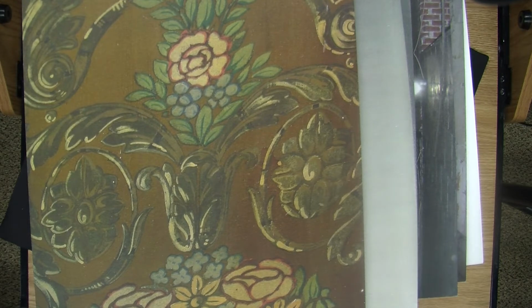There really isn't anything left. The floors are gone, the chairs are gone. So prior to the current owner buying it, it had all been stripped out.